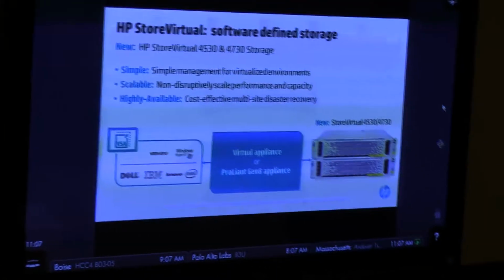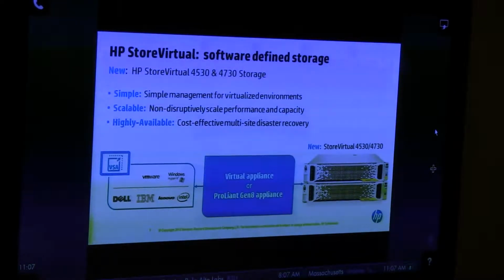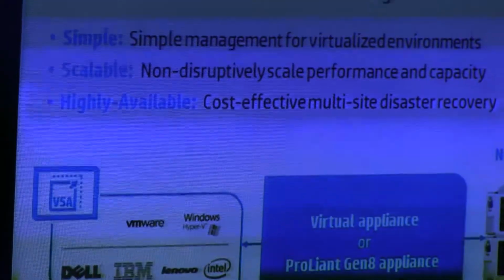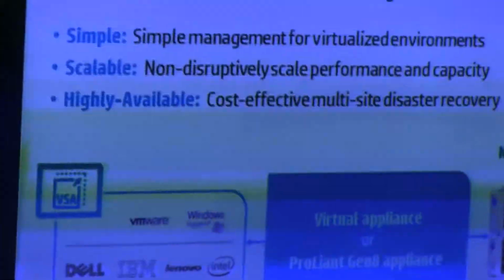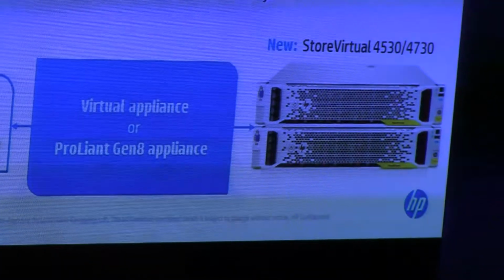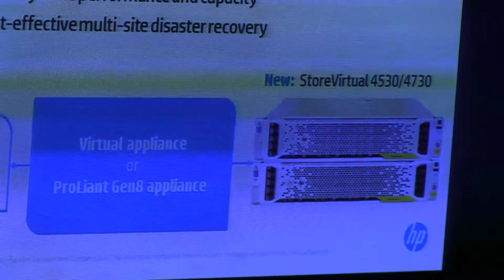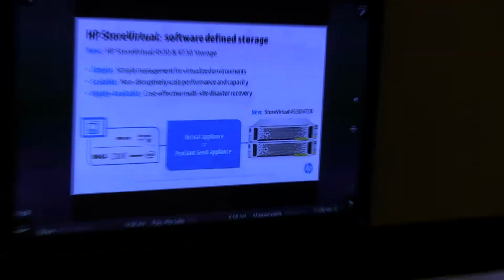Kind of talked a little bit about StoreVirtual software-defined storage, but at the end of the day, we have a lot of customers and service providers implementing this right now. Huge enterprise customers are looking to leverage a simple scale-out iSCSI interface. It's very scalable, non-disruptively. You can scale from a 2 or 3 node cluster to a huge cluster moving into the petabyte range in terms of capacity. It's very highly available. It lets you do multi-site SANs. But one of the most important things is that if you install the VSA, our virtual storage appliance, it allows you to take captured capacity that's within a hypervisor and expose that as an available, scalable iSCSI service.